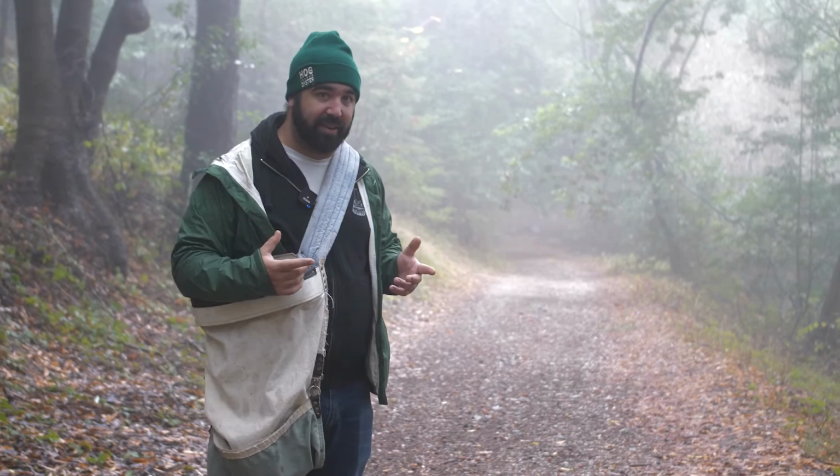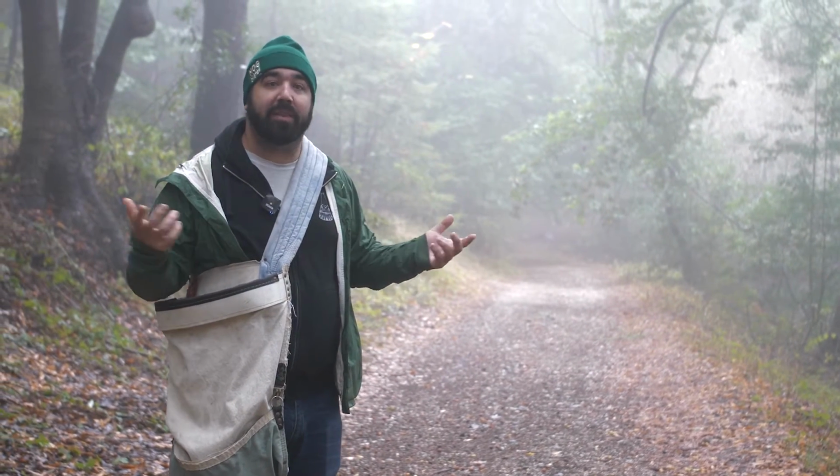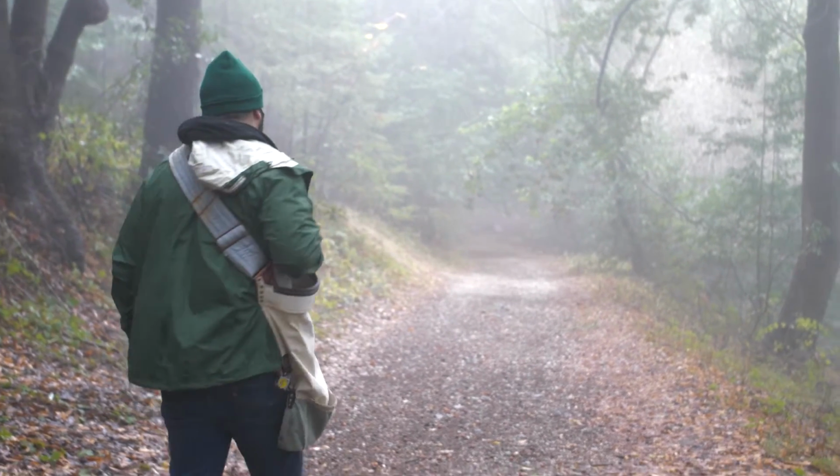But always be looking when you're out in the forest. There are all kinds of edible things out here, so you can slowly expand what you know how to harvest, and while you're looking for one thing, you might find another. So let's go on a little further.